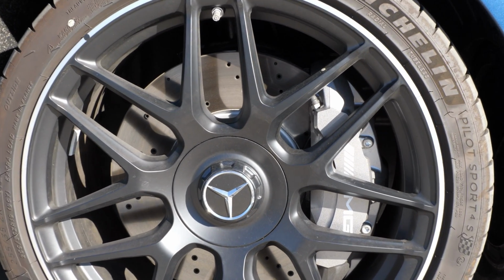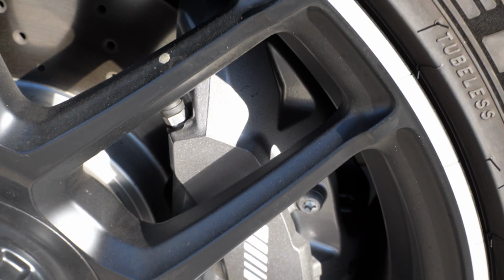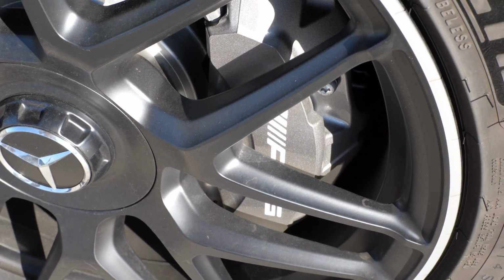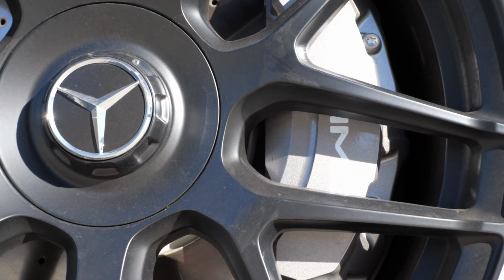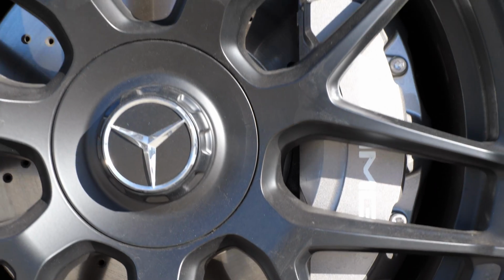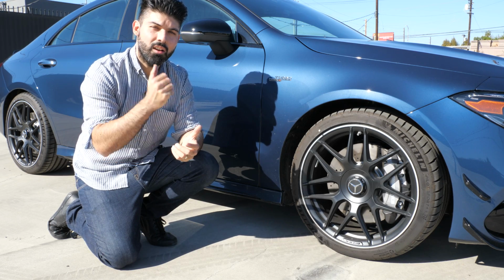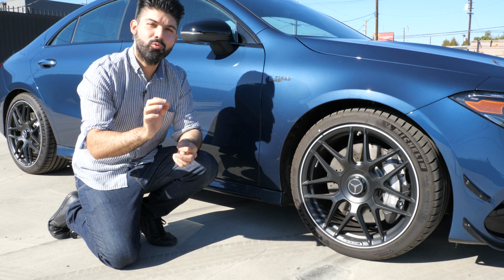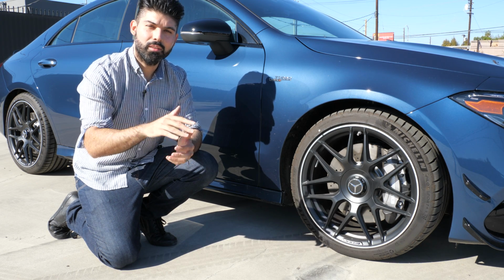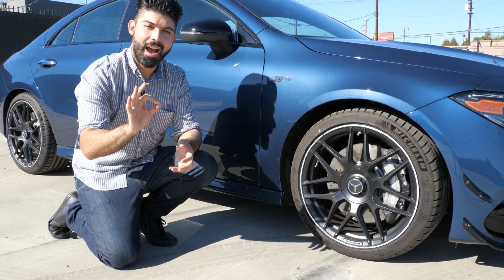Moving inside the wheel barrel, you have a 13.8-inch slotted brake disc or brake rotor biting onto by a 4-piston AMG brake pad. It's got the AMG lettering on it. It's a really nice looking brake. On the rear, 13 inches, single piston AMG caliper. And as you'll see during the driving review, the brakes on this car actually perform admirably.